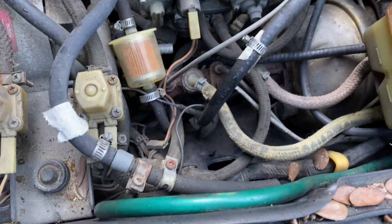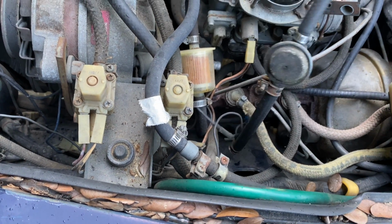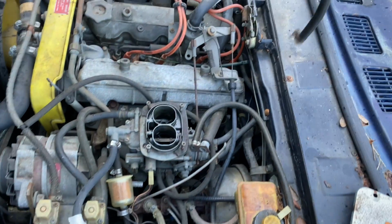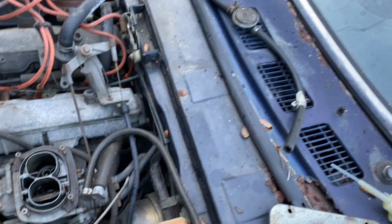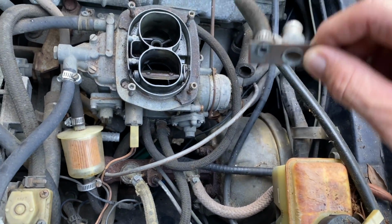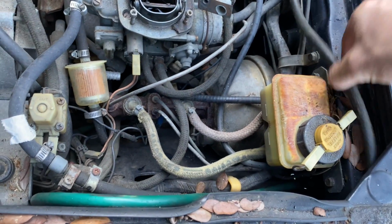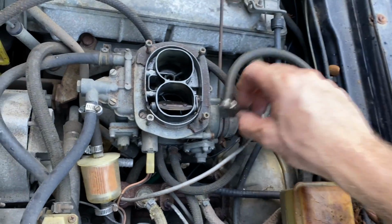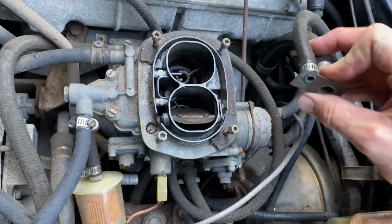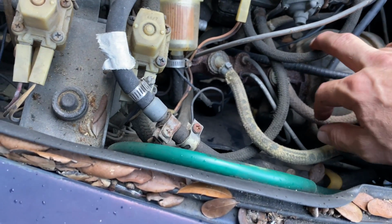There are some issues here that I see. I don't know what in the heck. This isn't connected to anything. These aren't, well, that's connected there, but it's not connected. So I don't know, that's some kind of vacuum thing going on here. And there's tons of vacuum hoses coming off of it.